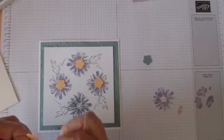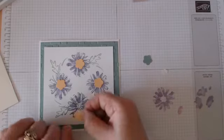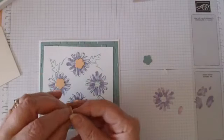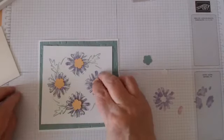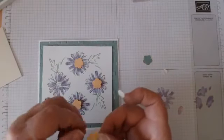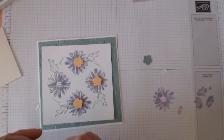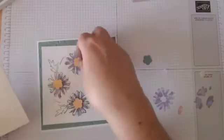But it's my card. I'm going to put that in there. Right there. Good, Val said pale papaya. See? Great minds think alike. Stick the soft succulent one in the middle. Oh, what do you mean in the middle there? Oh, well, that's an idea, Linda. Okay, cool.